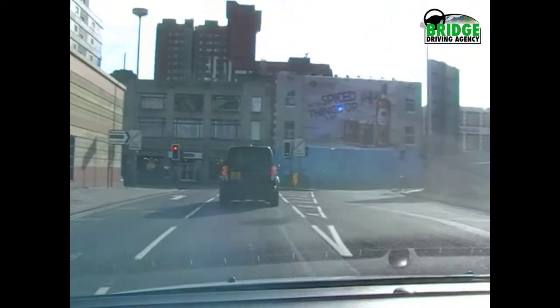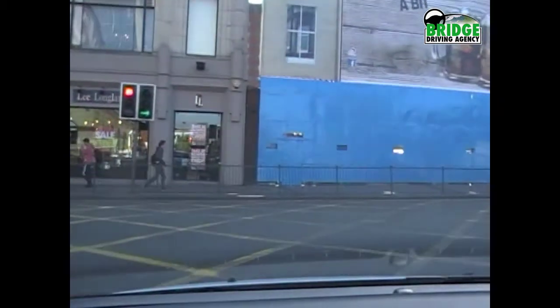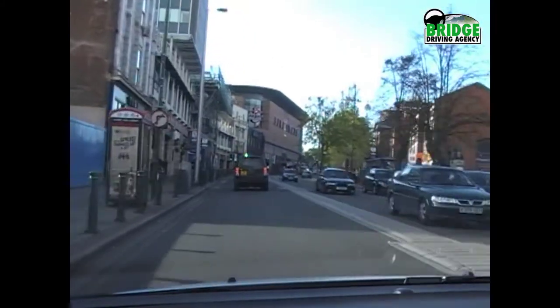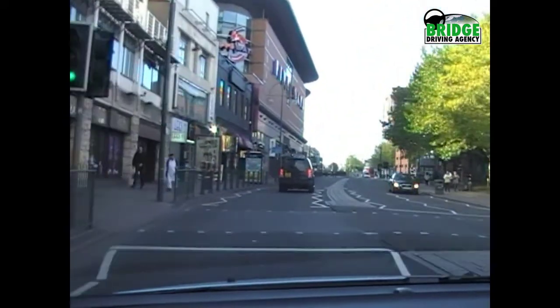lane. It's also a box junction or yellow box. We check our exit is clear, so we're happy to enter the box junction, and we can safely leave it, so we're not going to build up. Whenever you are in the box junction and your exit is clear, you entered when the light was green, and thereafter if the light changes to red, don't stop in the box junction, leave it.